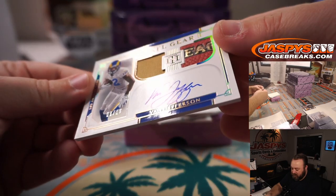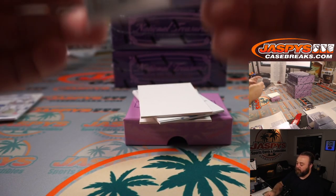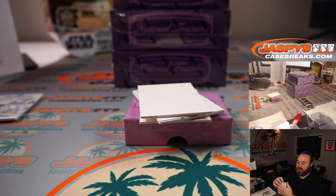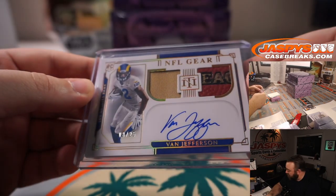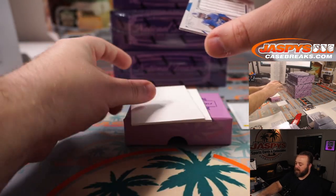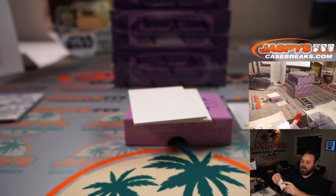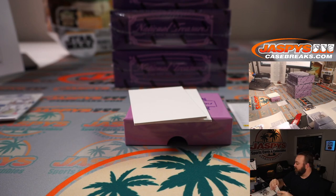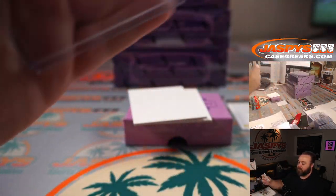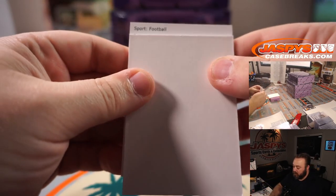We've got Van Jefferson, 8 out of 25 for the Rams. Nice two-color, dual patch, a little bit of football there, and auto. Rams is the Raiders random number block. Spot 8, Jose Rodriguez. We do have a redemption. And behind that is DeAndre Swift, 18 out of 99. Jumbo relic and auto for the Lions, part of the Raiders random number block. That is 18 out of 99, spot 8 again, Jose Rodriguez. So the redemption, obviously, if it goes to a random number block team, it will go to spot 0.